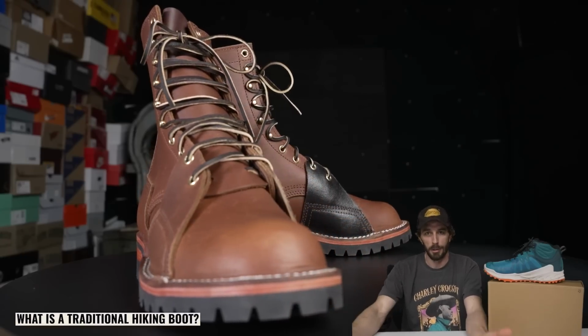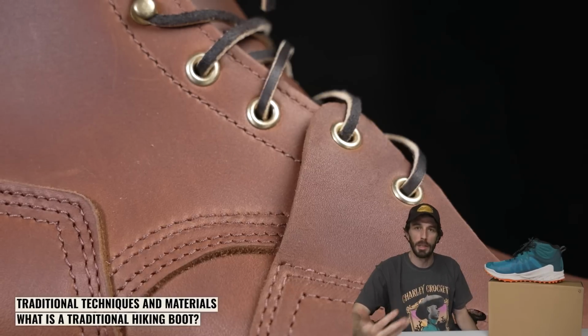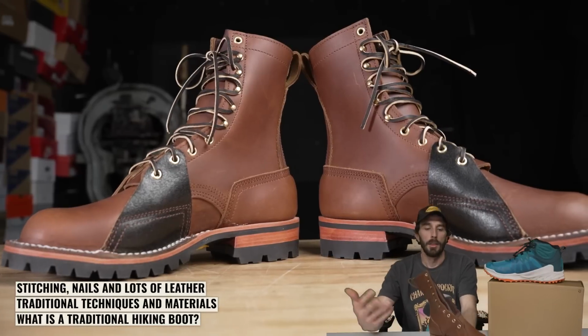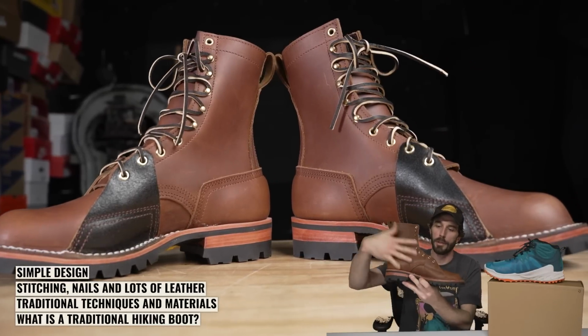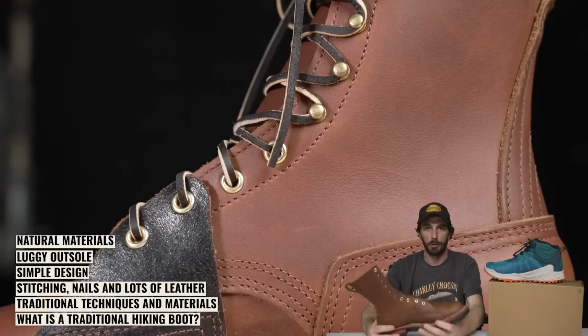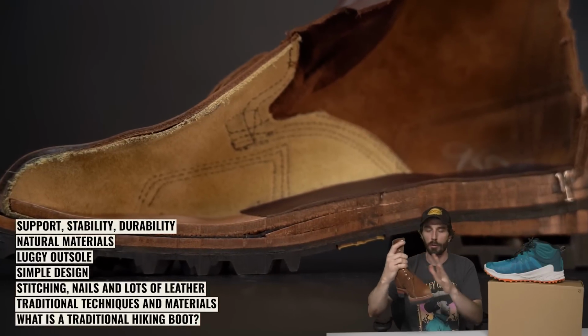So what is a traditional hiking boot? Well, to me, it's made with mostly traditional techniques and materials like stitching, nails, and lots of leather. And they're characterized by having a really simple design, a nice luggy outsole, and mostly natural materials, with the goal of having a lot of arch support, ankle stability, and overall durability.